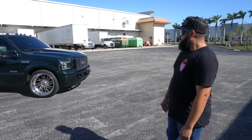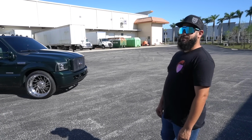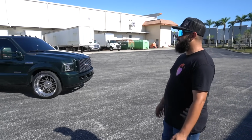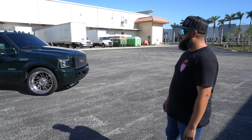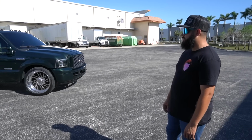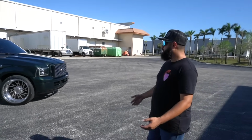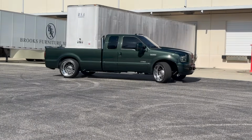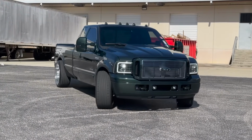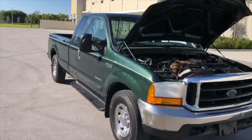So this is, saying it's a strong runner is an understatement. People have asked me how does it feel, and I've been kind of, I guess you can say, humble about it, that, you know, it's good for what it is, and everybody that rides in it or anyone I've messed around with in the truck is just kind of left in awe at how quick it is for being just a 7.3. So this is a 2001, it's an F250 XLT. It was pretty much a bone stock truck when I got it.